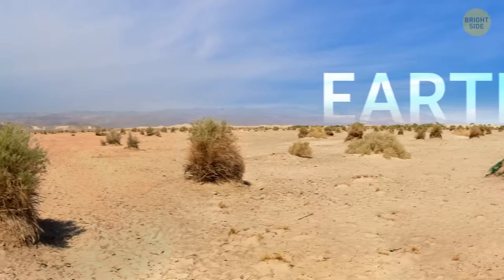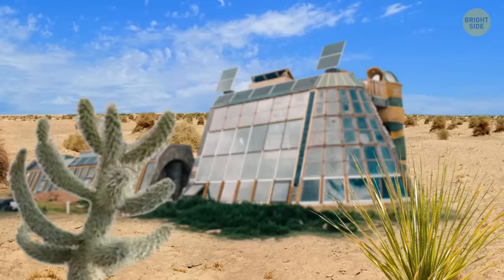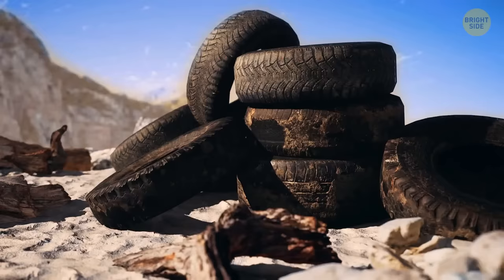These structures are called earthships. They're located in a New Mexico desert town. A large community of like-minded people lives in them. What's even more interesting is that the location of these buildings is registered as dumpsters. Maybe it's because all these structures are made out of old tires, bottles, and cans.